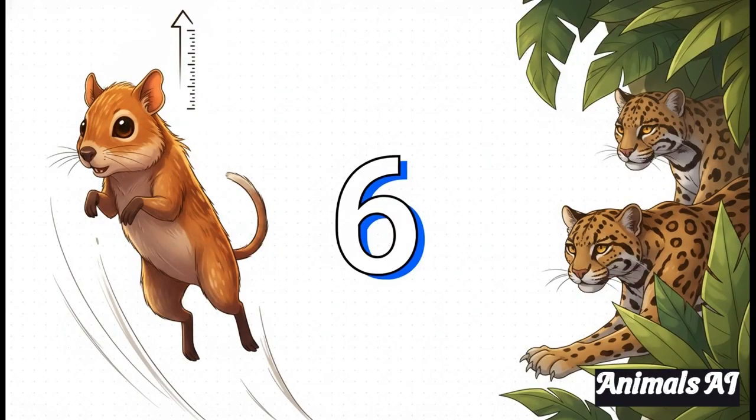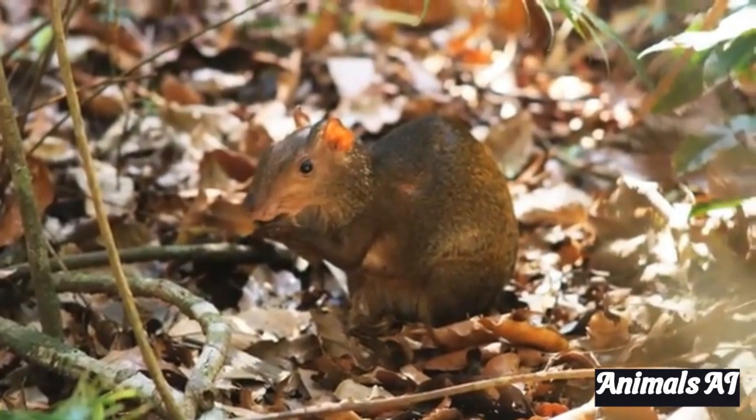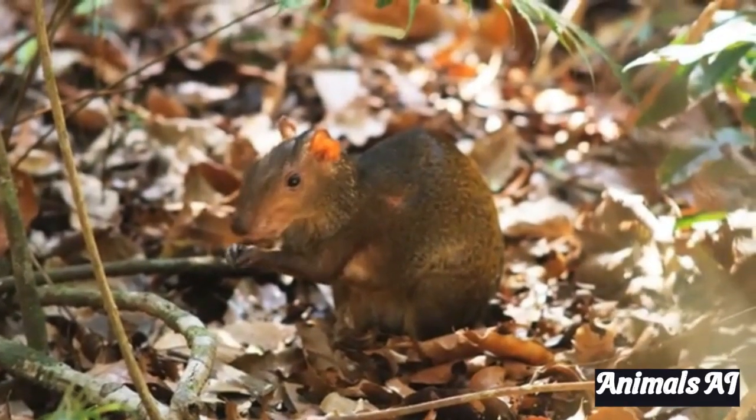6 feet. That is a completely mind-boggling stat. Do not let their small, rabbit-like size fool you. These incredibly agile creatures can literally launch themselves 6 feet straight into the air from a dead stop. Imagine a 9-pound rodent just rocketing past your head. It's a vital survival mechanism in the wild, to escape predators like ocelots and jaguars.